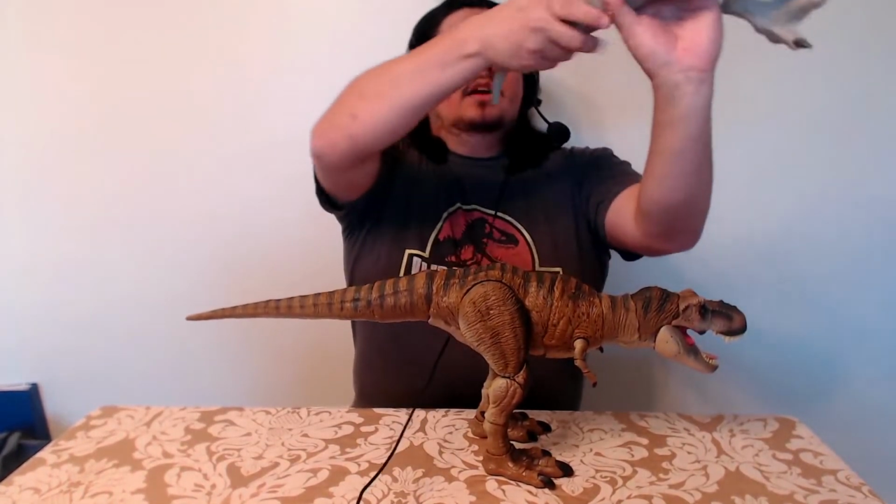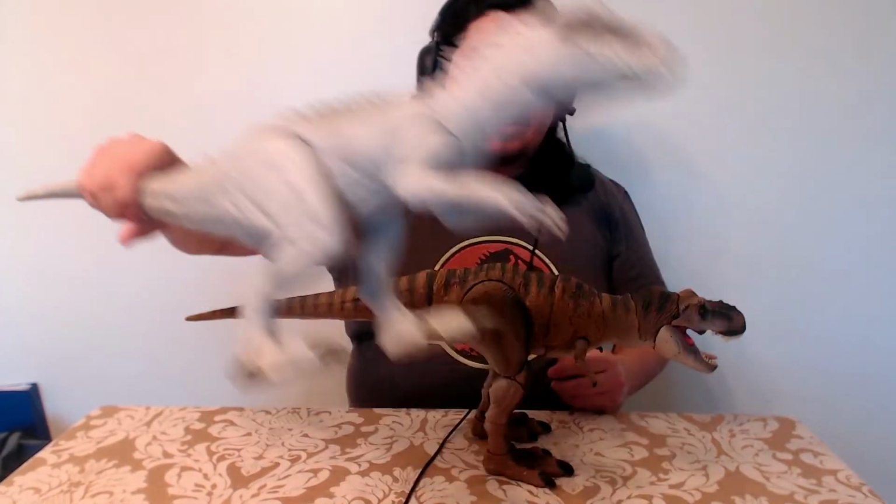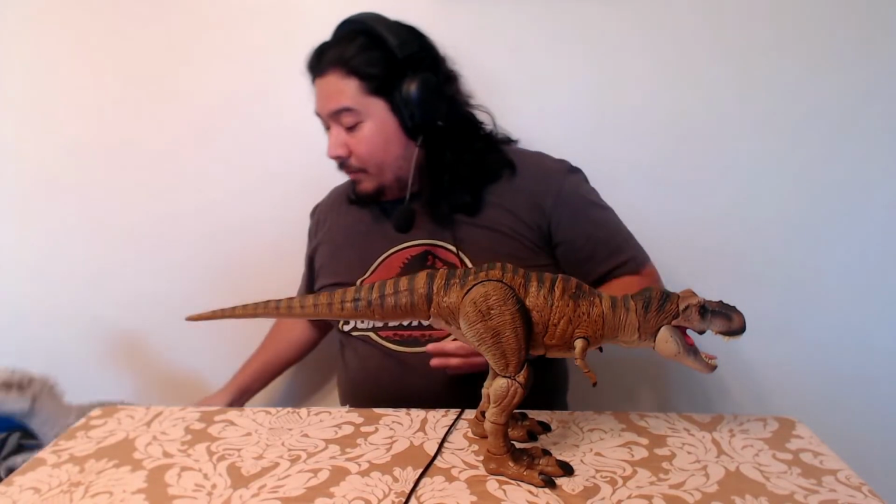That is great for play, just like this Indominus Rex right here. And so we'll go ahead and put them side by side, and we'll see how they match up. I think I did that previously, but yeah, they're about the same. It's nice to see how she scales up against some of these bigger figures, and it's just like the appetizer, because when they release an Indominus Rex, a Giganotosaurus, an Allosaurus, Spinosaurus, those are the big ticket items right there that are going to go great with this.